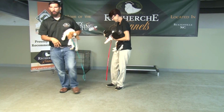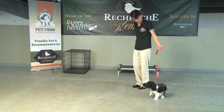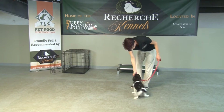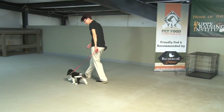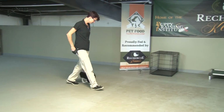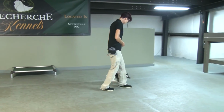And so I'm going to take Liam, and he's going to show the same thing to Scooter. Now we're going to show you him walking on a leash on the left side. We want to show two puppies so you can see that we didn't just pick the smartest puppy. We picked a normal puppy. And they're just the two puppies we have right now that are 16 weeks old.